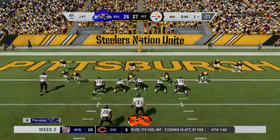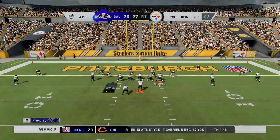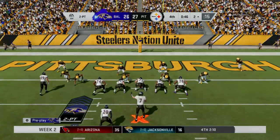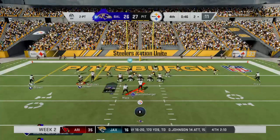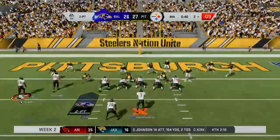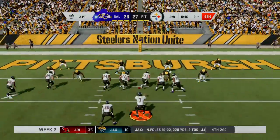Here we go now as we get set for a big 2-point conversion. Out. Hey. Motion backfield. 56 to Mike. Easy. Mike, what's that?